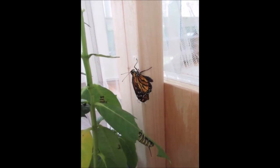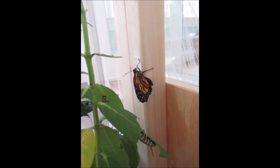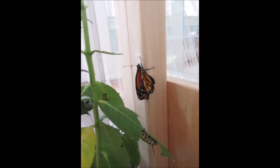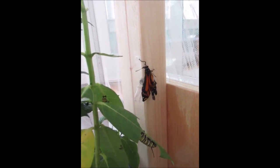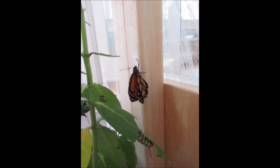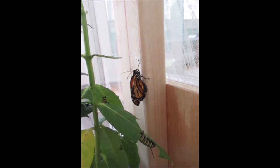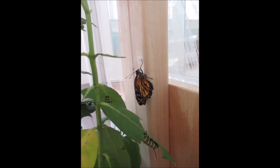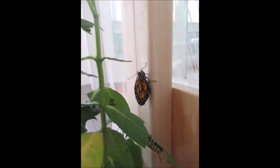This is when they're very, very delicate, so we cannot touch it. He's out, so now he's got to unfurl his wings all the way. He's crawling up. Yeah. I can't believe it. That's really cool. It's only been 5.5 minutes since we started watching.